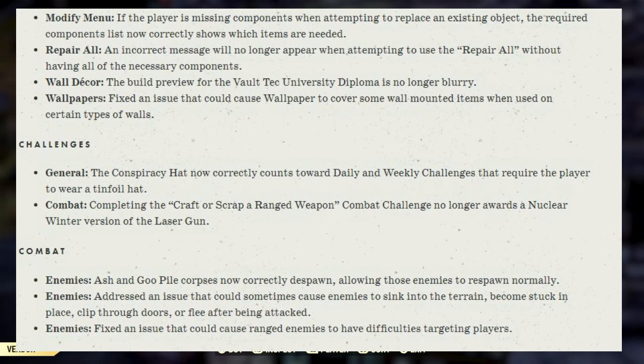wear a tinfoil hat. And also under Combat, completing the craft or scrap a ranged weapon combat challenge no longer awards a Nuclear Winter version of the laser gun. Under Combat, Enemies, ash and goo pile corpses now correctly despawn, allowing those enemies to respawn normally.